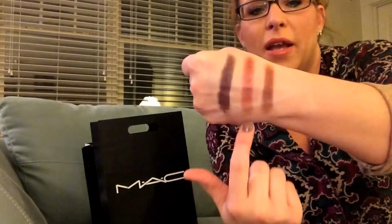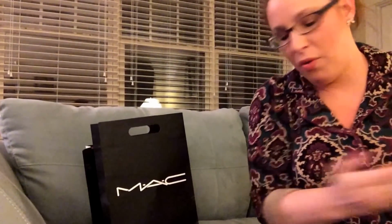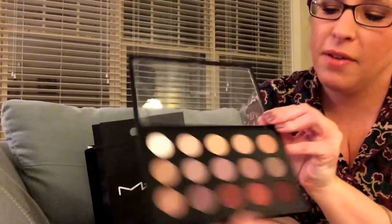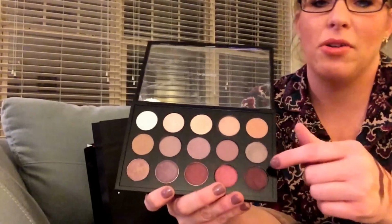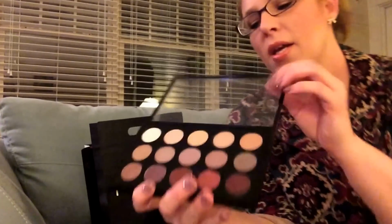But I love any of these three colors on my outer corner. Actually, any of the bottom row, I really love doing smoky eyes with these, not all at the same time, obviously, any of these colors on my outer corner. And then I like using these two rows for blending.